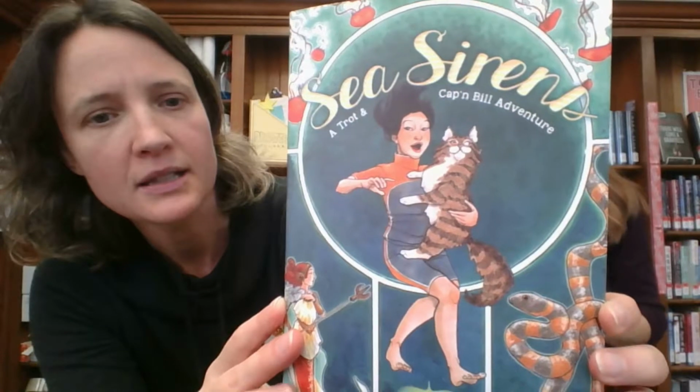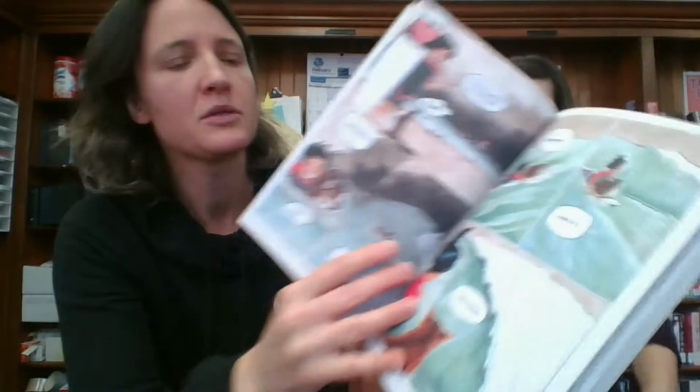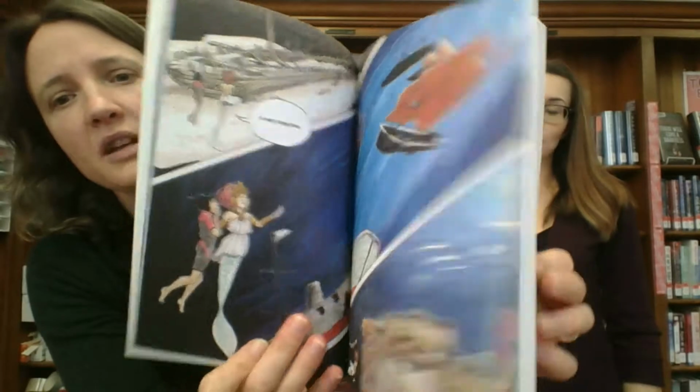All right, so this looks like another graphic novel. This is The Sea Siren, a Trot and Cap'n Bill adventure by Amy Chu and Janet K. Lee. Look, we're getting a lot of kitties this time, except now we also have some mermaids and, I don't know, eels or snakes. But you can see that it's just really beautiful artwork. So this looks like a really interesting story. They're kind of playing with the form a little bit. It looks like more artsy artwork than just comic book graphic novel artwork. Like it doesn't just forward the story, it also lends ambiance.